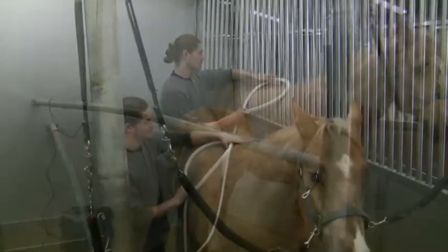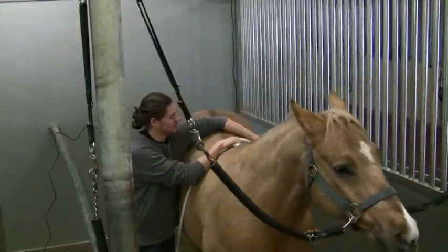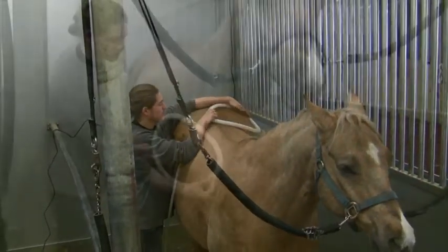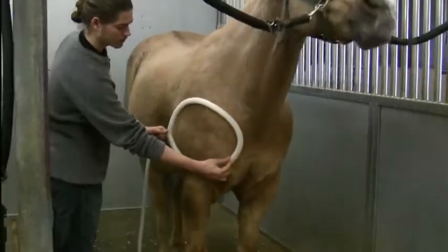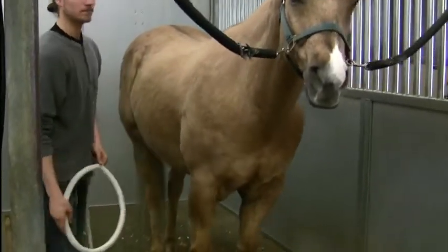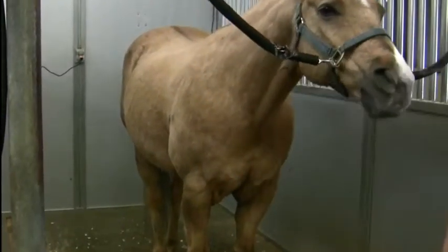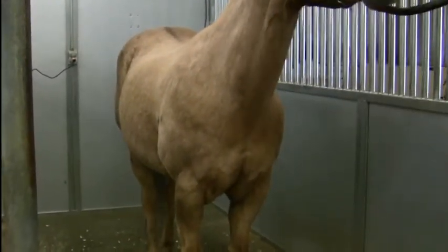PEMF therapy lasts approximately 10 minutes per area treated. Larger areas, such as back and hindquarters, will require longer treatment, simply because the magnetic loop must cover a larger area than, say, the stifle. Therefore, you want the horse to be comfortable and cooperative.